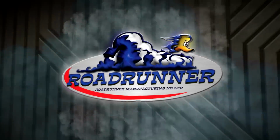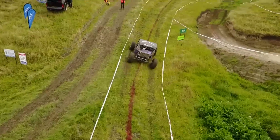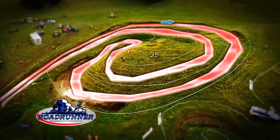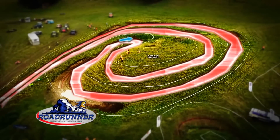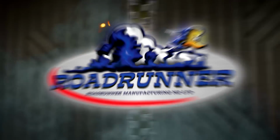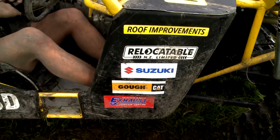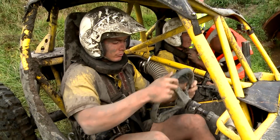This is the Roadrunner Manufacturing's Pedal to the Metal. And this is a speed test. It's against the clock, but it's got plenty of loopholes in it as well. You see plenty of off-camber corners, a little bit of a jump and a water splash, and then, of course, the course retraces its steps, and you've got to stop right on the button on gate number 10. First to go will be the Biggs brothers, Scott and Jared Biggs, out of Auckland.